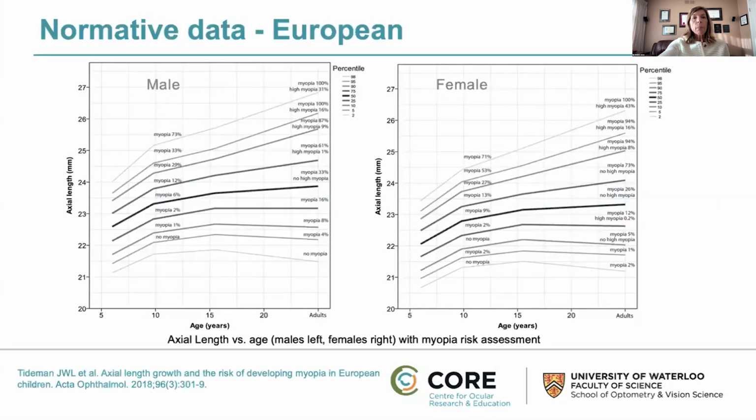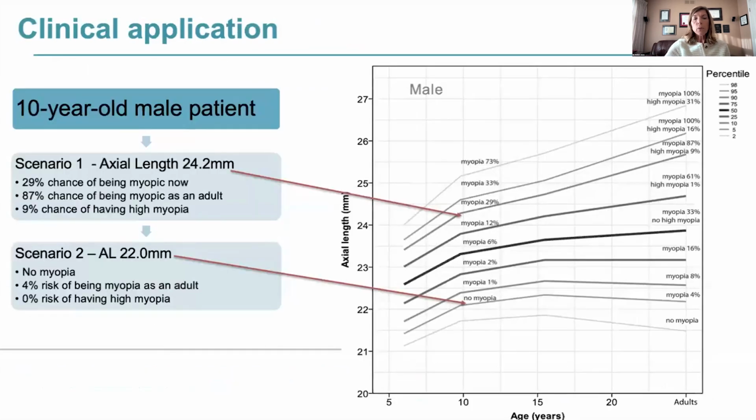Now, when we think about normative data, we have two big data sets that are available in the literature. There's a couple of Asian data sets, and there is a good solid European data set, and this is it on the screen here. Again, something that you can look at at your leisure. I'm not going to go over it in great detail, but we think about axial length in terms of percentiles. So where is that child in relation to where we expect them to be for their age? And to give you an example of how we use the graphs here, we're going to give you a male patient. Scenario number one, he's got an axial length of 24 millimeters.